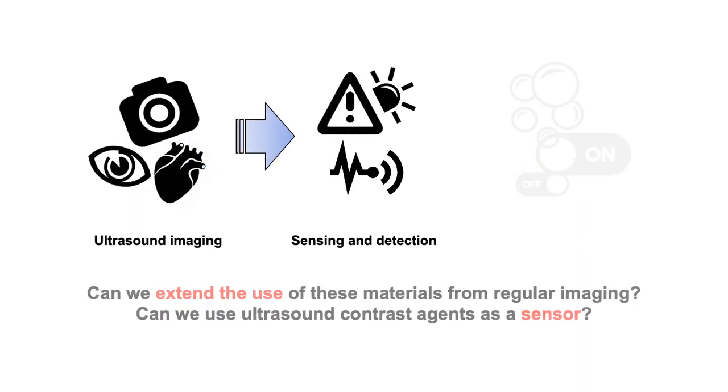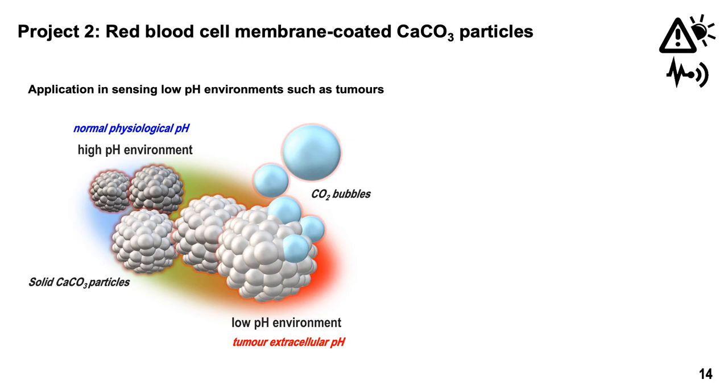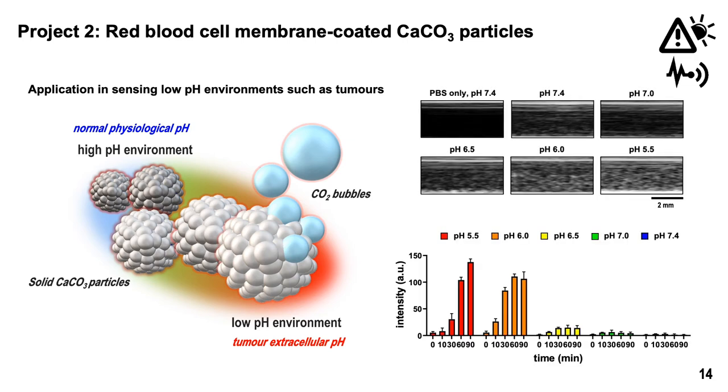Now, can we extend the use of these contrast agents and apply them as a sensor? Can we use the increase in the brightness of the images to detect something in the target system? This is the aim of Project 2, where we made calcium carbonate nanoparticles with red blood cell membrane coating. This nanomaterial produces carbon dioxide bubbles at low pH environments, such as in tumor microenvironments, and this is detectable by ultrasound. Based on our ultrasound imaging at different pH values, as the pH decreases, this bubble formation is detectable and causes these bright images. This makes the smart nanoparticle system ideal as a pH biosensor and even a detection system for tumor cells.